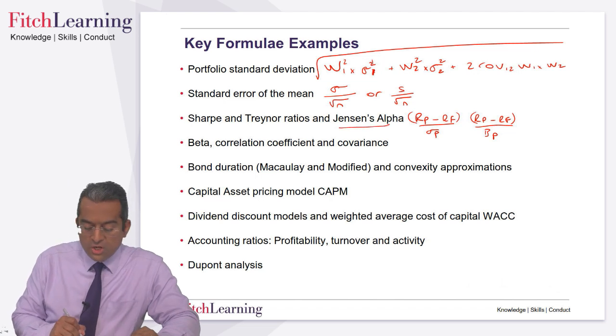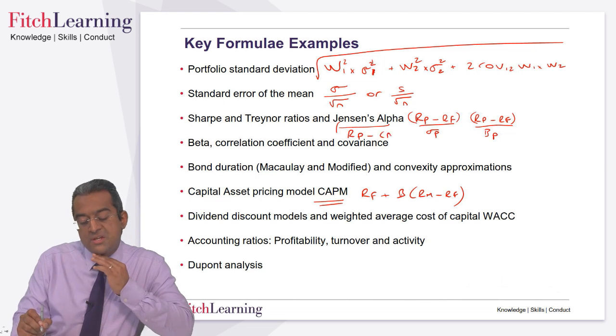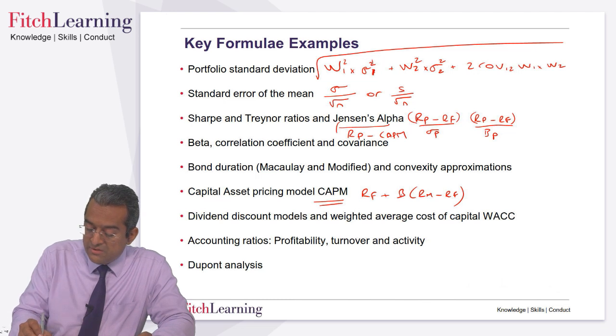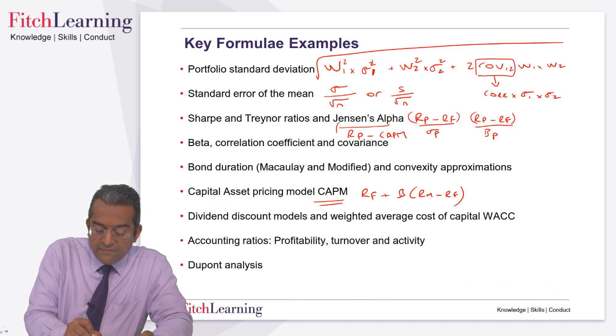Beta, correlation coefficient, covariance. You do need to know that, if we look back here, covariance can be calculated as correlation times the standard deviation, sigma 1, for example, times sigma 2. So working out covariance from correlation, and of course back again as well: if you divide covariance by the standard deviations, you will get correlation that way. So a bit back and forth; we need to be able to go back and forth on that. Beta would be covariance with the market divided by variance of the market.